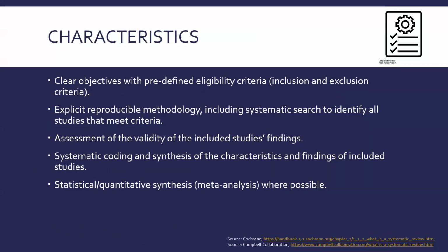So some characteristics of a systematic review, and again, this is coming from both Cochrane, which is geared more towards the health sciences, as well as Campbell Collaboration, which is geared towards the social sciences. A systematic review should have clear objectives with predefined eligibility criteria, right, before you even start. This is your inclusion and exclusion criteria of the studies that you plan to review. It should have an explicit, reproducible methodology, including a systematic search to identify all the studies that meet that predefined eligibility criteria. It's a reproducible methodology that someone could follow and get the same results that you're getting.